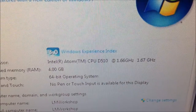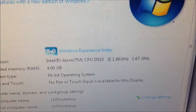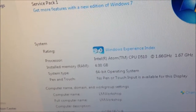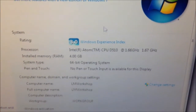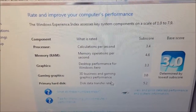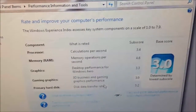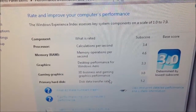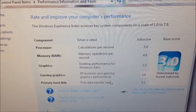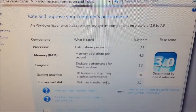This thing has an Intel Atom D510 1.66 gigahertz CPU in it. It's running at 1.67. It's got 4 gigs of RAM in it, 64-bit operating system. Gets a 3.0 on the Windows Experience Index, though, and that is due to the onboard graphics. It uses Intel GMA 3150 for onboard graphics, so it's not really the best, but it's not really the worst either. Funny thing is, the hard drive is the fastest part of this machine, which is the opposite of just about every other machine I've used in this modern day and age. So clearly the Atom is not meant to be a powerhouse, it's meant to just work.